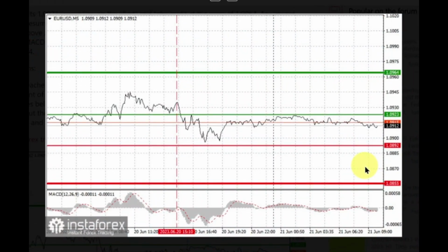Long positions: buy euro when the quote reaches 1.0923 and take profit at the price of 1.0964. An upward movement may resume at any moment. However, when buying, make sure that the MACD line is above zero or is starting to rise from it.